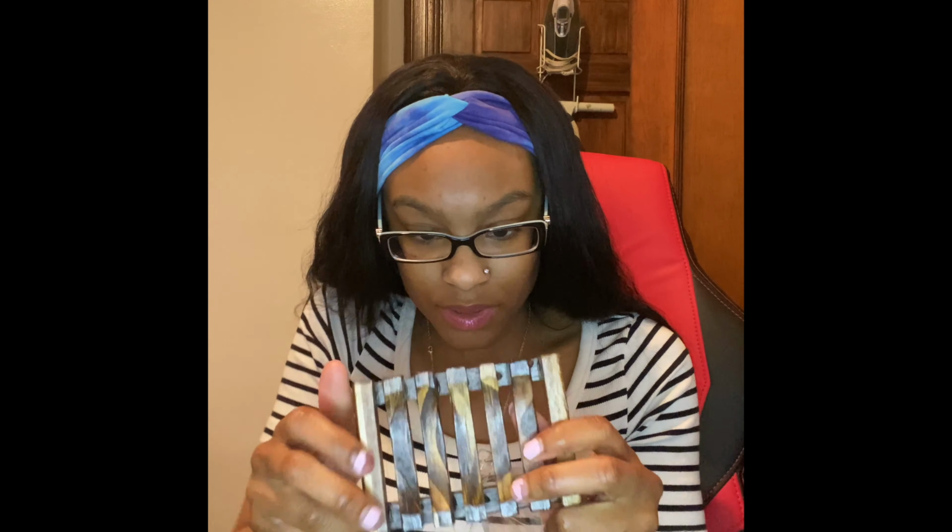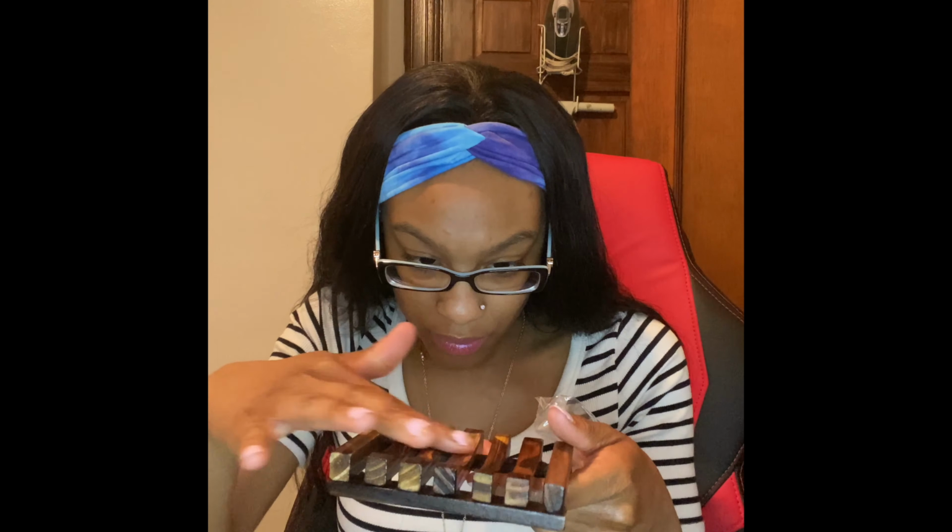Oh man, I forgot what this is called, but I believe this is a bamboo soap saver. So when I'm done using my soap, I could put the soap on top of this. That's amazing. That's cute. I know exactly where I'm putting that.